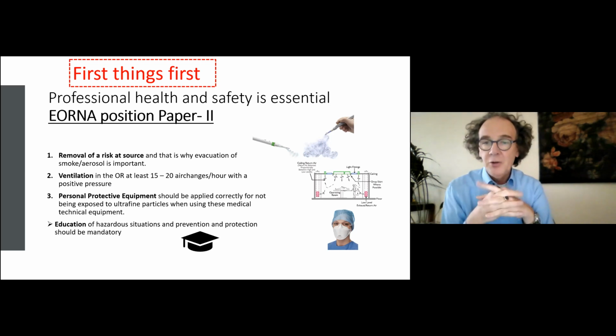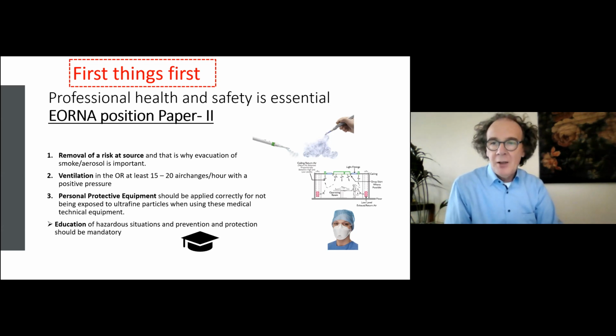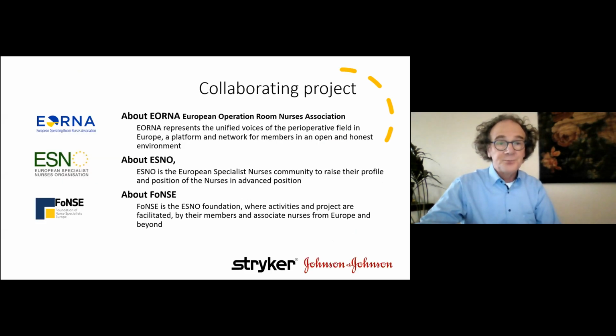Ventilation has to be very well assured in the operating room, and also personal equipment. And we do not need to say much more on this because we have had so many troubles on this over the past years. So if I look at number 1 and number 2, I need to stress that often the nurses have the lead in the operating room to secure the safety of the work environment. And last but not least, education.